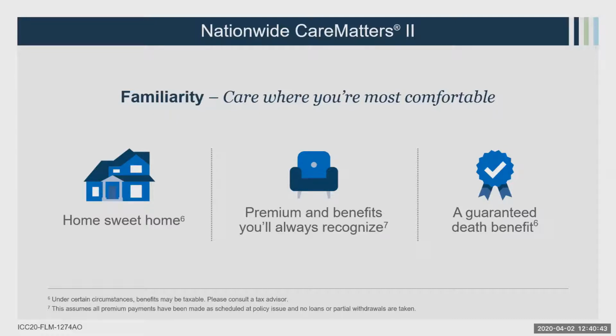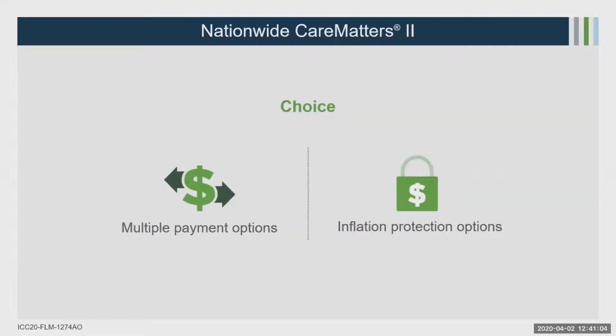You've built this life protected, right? The premium and benefits are always recognized. In other words, they're not going to change on you. We build a product that works the way the client thinks it's going to work. The premium doesn't change, and the benefit is always going to be what it said. If it says $10,000 a month, they're getting $10,000 a month. It's a guaranteed death benefit. When it comes to choices, we have more premium options than ever before, and we've also added a few inflation options as well.